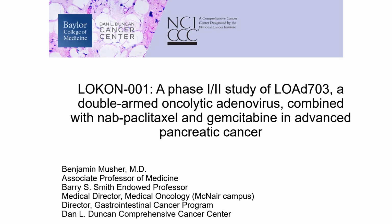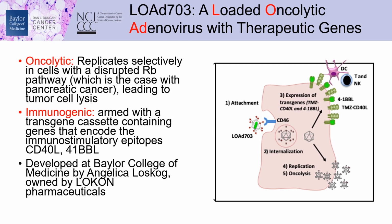Pancreatic cancer remains a devastating malignancy, and developing effective immunotherapy has been particularly challenging. Load 703 is an engineered adenovirus that is oncolytic in that it replicates selectively in cancer cells, thus leading to cell lysis, and immunogenic in that it is armed with a transgene cassette that induces expression of immunostimulatory epitopes.